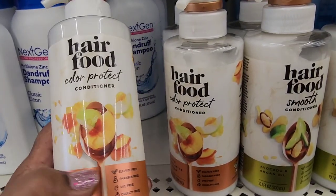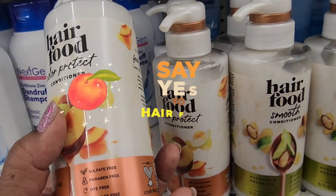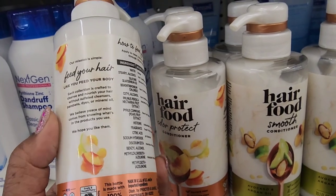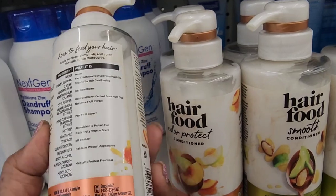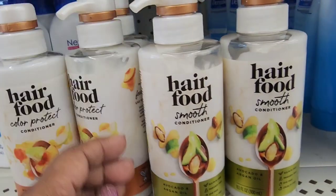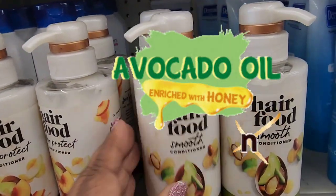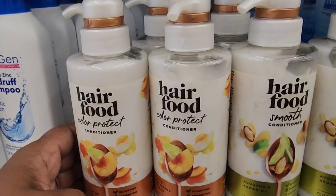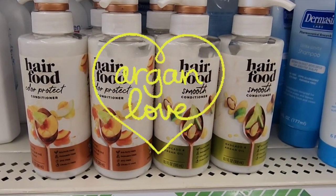Have the Hair Food color protect conditioner, white nectarine and pear, 10 fluid ounces, sulfate free, paraben free, dye free, cruelty free. And feed your hair. And this collection is for color treated hair. And then they got the smoother conditioner, avocado oil and argan oil here as well. So they got two different conditioners, and I have the shampoo for one of them. Don't remember which one it is right now. This is what they have here as well.